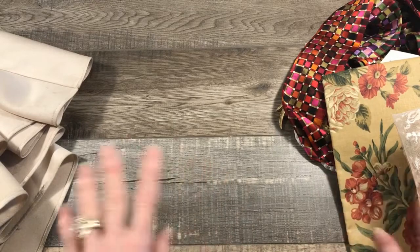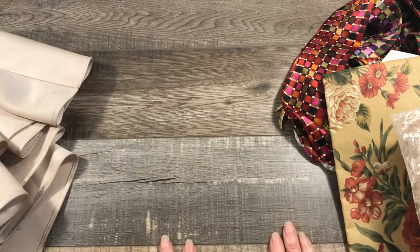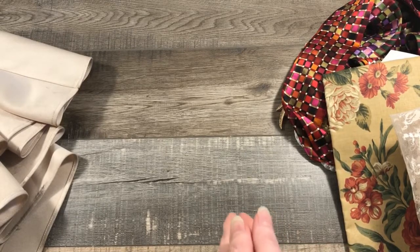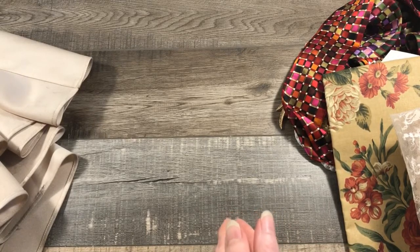So I hope you enjoyed this. It gives you some inspiration to look at every department in a thrift store. And I wish everyone lived near me so we could go thrift together, because it is the most fun thing to do, in my opinion. I just get so excited. I'm so passionate about it, and I hope I convey that to you, and you guys can get out there and find some of your own treasures.